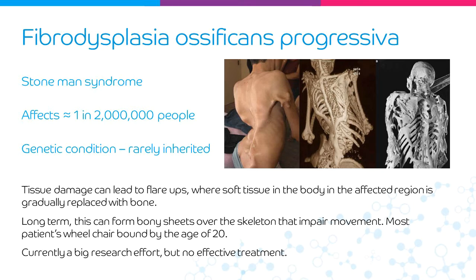Essentially what you're seeing here is that patients end up with flare-ups if they take any kind of physical trauma or damage to their muscles or tissue. Bone cells actually invade that area and form bony growths within the soft tissue itself, so that over life we see the skeleton becomes covered in these laminae of bone. And this essentially begins to fuse the body into a specific position. So it's a really quite horrific condition, highly life-limiting, and has no effective treatment.